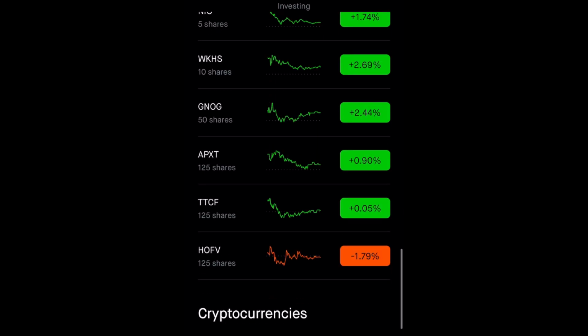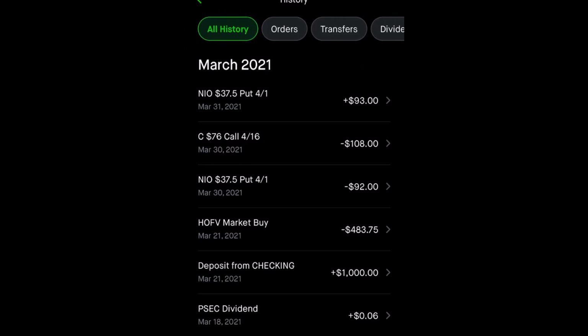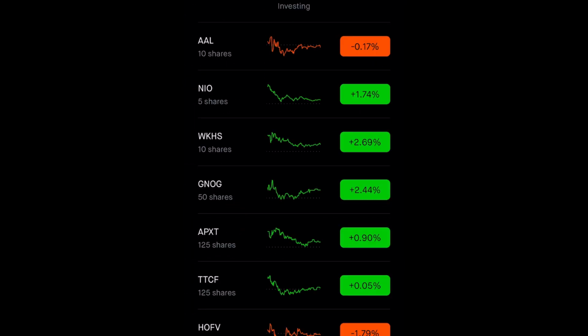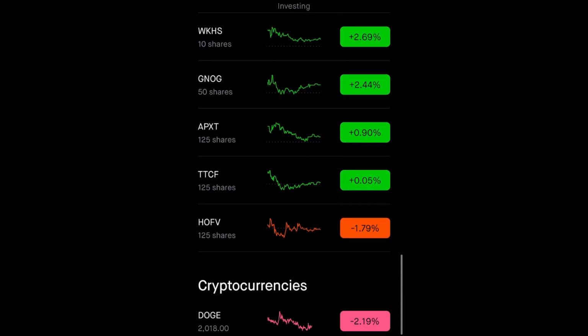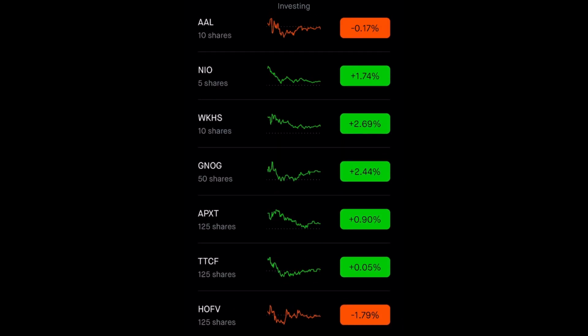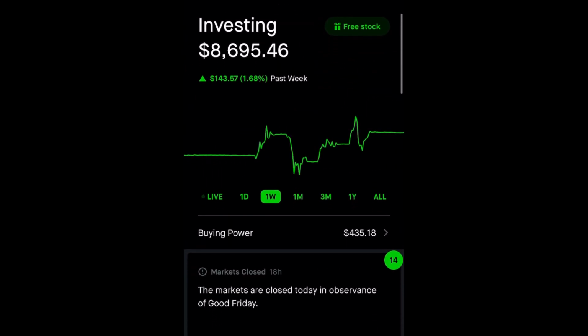And let's go ahead and dive into the wallet. Hit show more, transfers. Now you guys can see exactly what I deposited into my account. Let's go back. And then crypto, not really any movement on Dogecoin. I don't know what the whole plan was for that. I don't know why everybody said to get it, but it's been at a standstill for a while now. Nevertheless, it's all good.